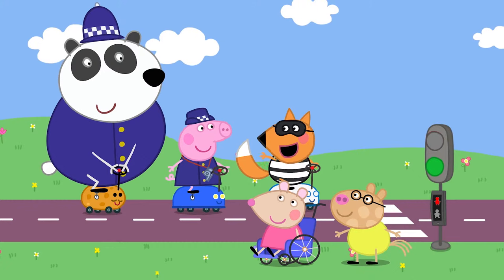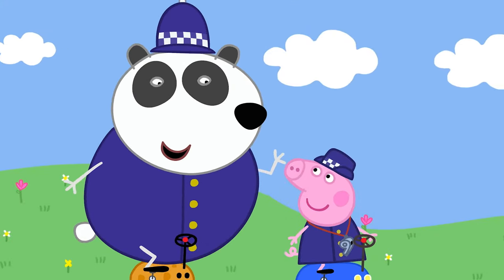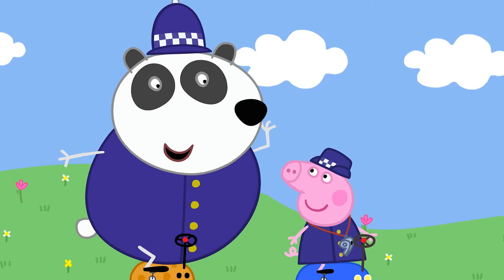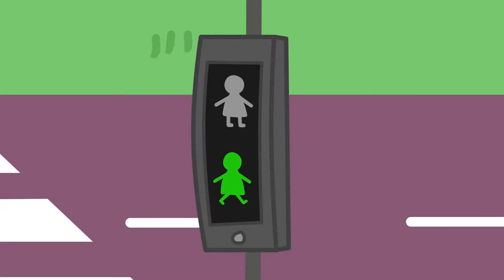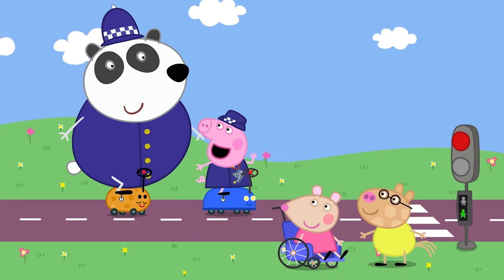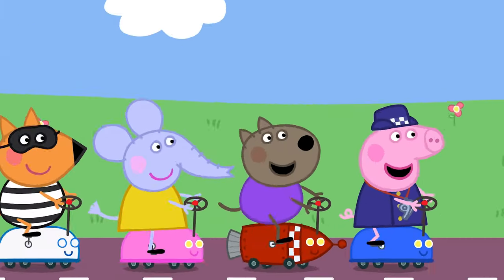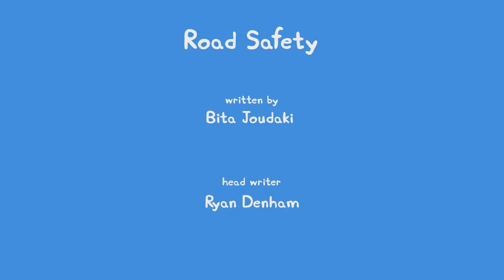Okay, bye, Peppa. Ooh! Great work, Officer Peppa. Everyone is remembering to stop, look, and listen, and only walk when they see... The Green Man! That means we can go! All in a day's work, Officer Panda. Peppa loves keeping everyone safe, and everyone loves feeling safe.